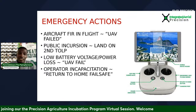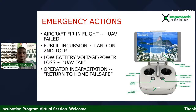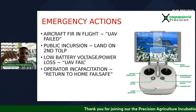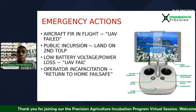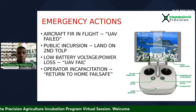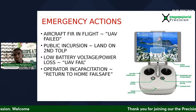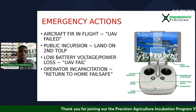You're at critical battery level. You need to shout "UAV failed." Okay. Operator incapacitation. You need to press that return to home button, and I hope that you are flying a drone that has the return to home button. So you need to use that return to home button. And that's where you can tell your observer or somebody beside you, even before you fly, this button is very, very important.